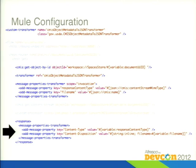If you're familiar with HTTP protocol, that is the HTTP header for defining the MIME type of the content that you're returning. So MuleSoft is smart and says, hey, if I see this on here, I'm going to include that in the response. Similarly, the content disposition is the mechanism that the HTTP protocol uses to define what the file name is. And you can see here we're building it up as a string with file name equals, and then we're using this MuleSoft syntax for getting the file name out of the message header.